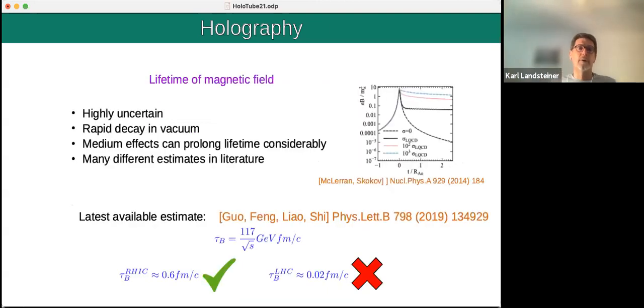Okay, and now I said this already, but I haven't talked much about it. Now I have to spend a little bit of the last minutes on the lifetime of the magnetic field. This is highly uncertain. Here is an early paper which investigates the lifetime of the magnetic field by McLerran and Skokov. Here you see the decay of the magnetic field. The dashed line is in vacuum, and then here is the medium effect, where it's assumed that the medium is already equilibrated and has some equilibrium conductivity.